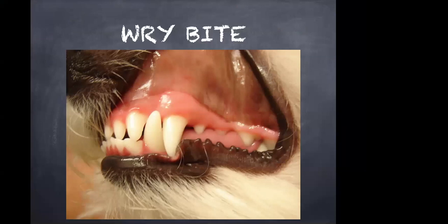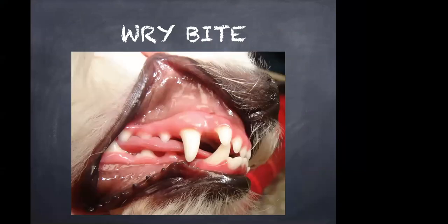So this is the same dog. This is the left side of that dog. And that is a pretty nice looking bite. He's got a little contact between the incisors there. And, you know, it's not so bad, right? But if we go to the other side, this is what we've got. So you always got to look at both sides. So the mandibular canine is actually hitting that third incisor, and, surprise, surprise, it's bumping that incisor out to the side.